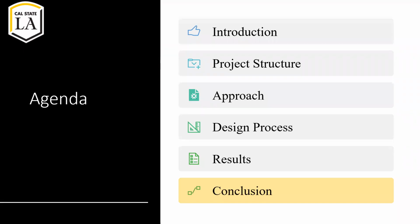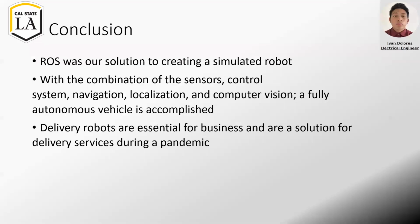I will now dive into the conclusion. To summarize, RViz was our best option to ensure the safety and health of our team, given the unforeseen circumstances. With a combination of sensors, the control system, navigation, localization, and computer vision, a fully autonomous delivery robot is accomplished. Delivery robots are essential for business and are a perfect solution for delivery services during a pandemic.